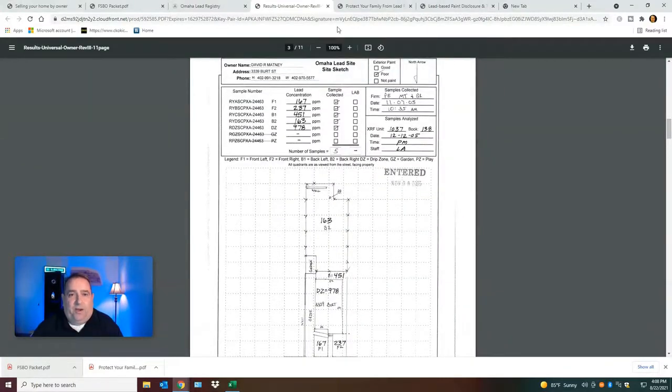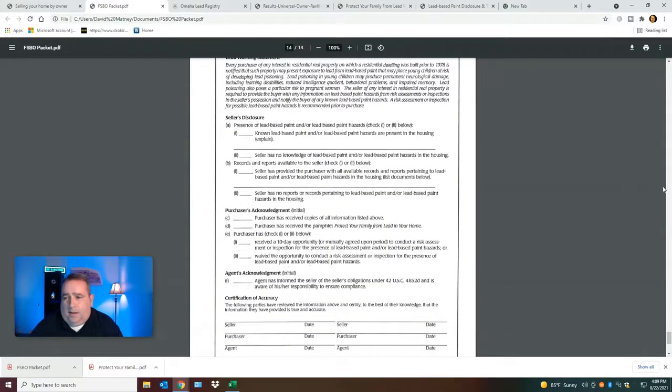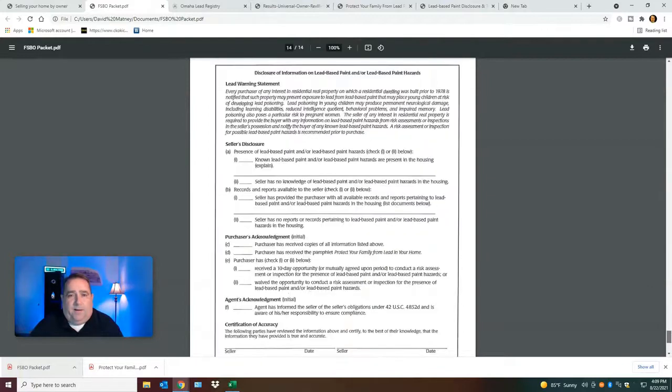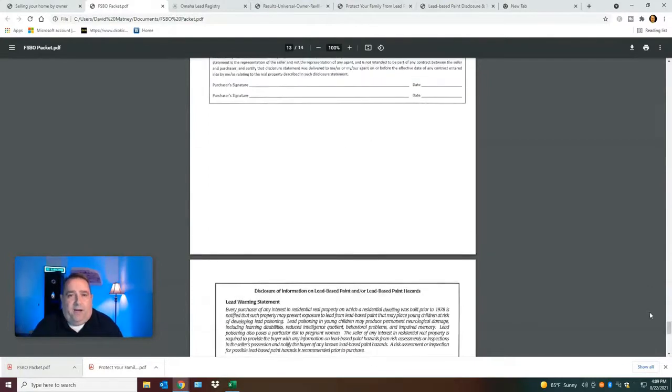But that's something you want to be aware of, because if you're moving into Omaha, you may not be aware of it. I didn't see that it was in the packet of information, but that's okay. A lot of folks may not be aware of it. But if you are buying a home in Northeast Omaha, I wanted you to be aware of it. All right, that's the lead-based paint document. So there's your packet of information.